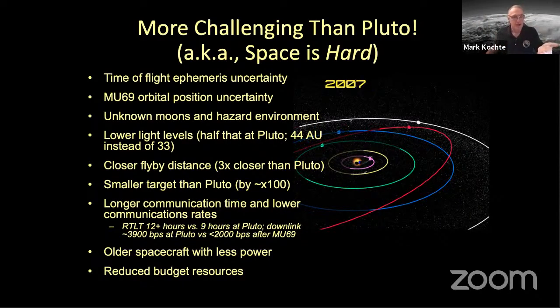In addition, the light levels at MU69 were way lower than on Pluto. The brightness on the surface of Pluto at midday is as bright as it is on Earth 5 minutes after sunset. So tomorrow, if it's clear, go outside at 5 minutes after sunset, and that's as bright as it is at noon on Pluto. It's much deeper twilight when we're getting to MU69.